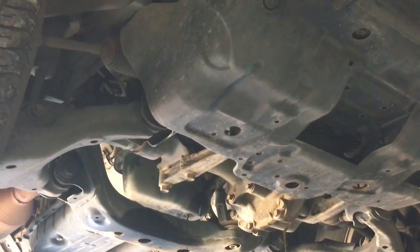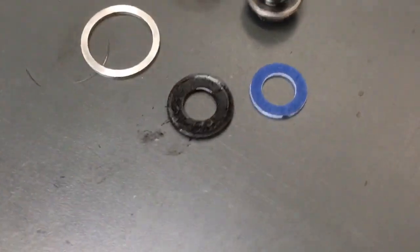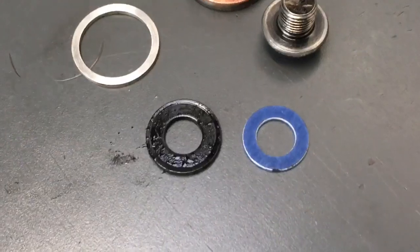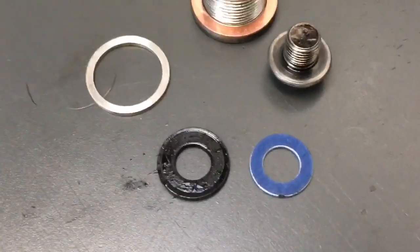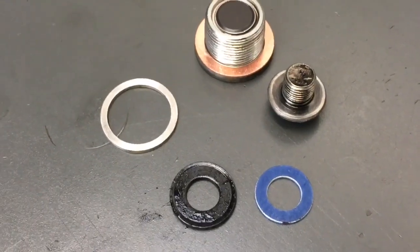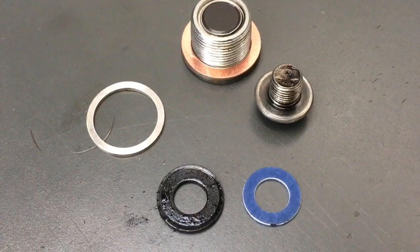Catch you there. Just having a look at the plugs and washers, just wanted to show you. You can see the old sump plug washer on the left, the black looking one. See how squashed it is? When you see them like that, that's when it's time to replace them. They say you should replace it every time. I'm more of a only do it if it needs it.